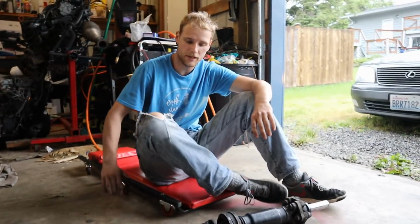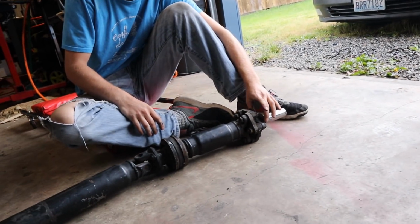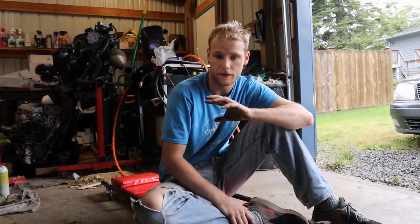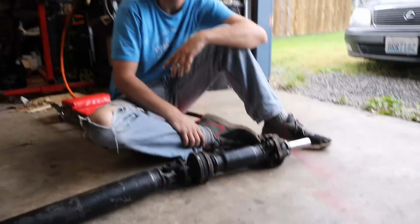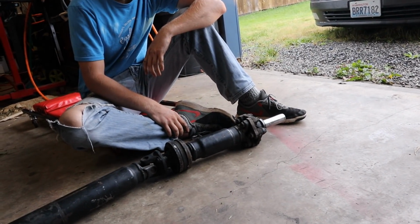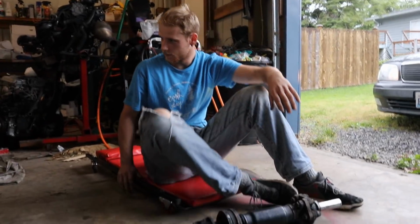It is 100% either drive shaft related, which can be yoke related, I can replace that, or tail shaft related. It's one of two things. Hopefully we'll be able to diagnose that when I get home and stick this bad boy in the back of a transmission. Alright, well, that's that.